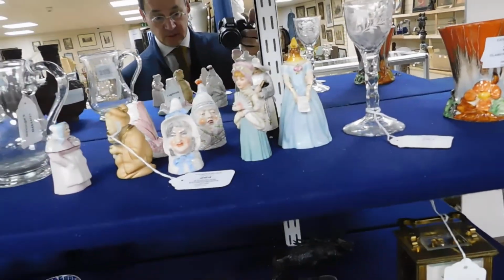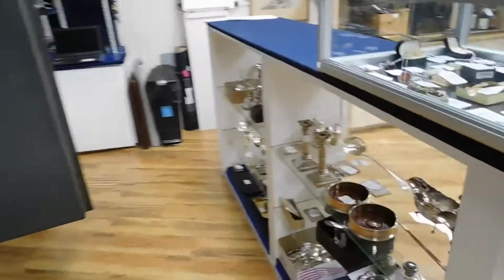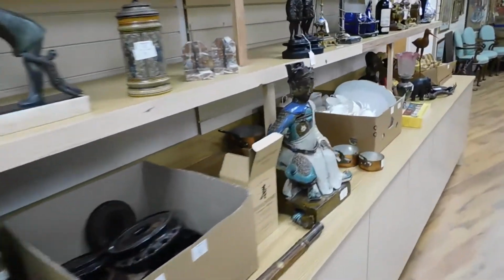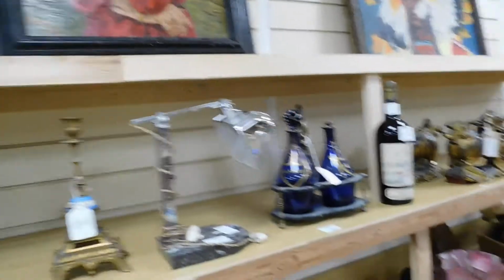Estimate £100 only. May hopefully make more. Or at least that's what the auctioneer hopes. Perhaps the buyer doesn't. Vendor does. So back down the line, more Afghan rifles. A run of portraits by a chap called Alan Crisp, quite striking.